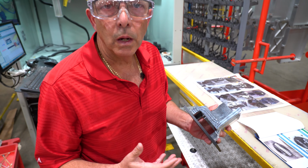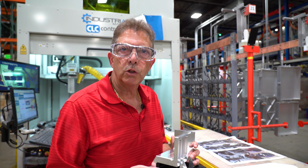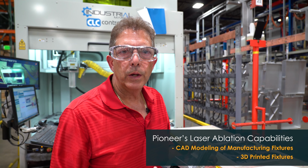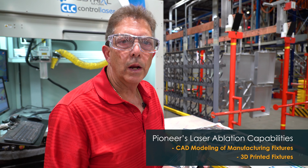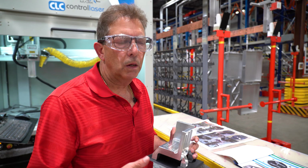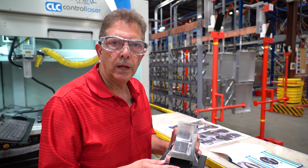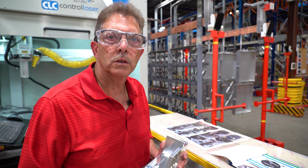We are able to do a 3D development of the laser fixture that we want. As long as we have a print from the customer's part, we can develop a 3D replica for us to create a fixture that we can use in the laser process. As we get your information, we'll develop the fixtures to validate it, and then if we need to have further custom tooling, we can establish that.